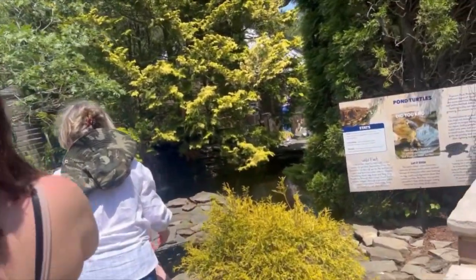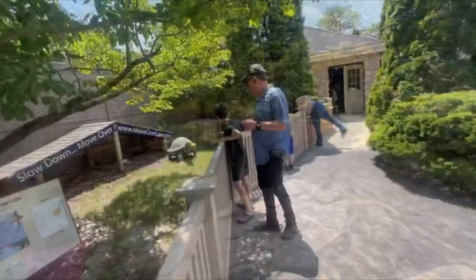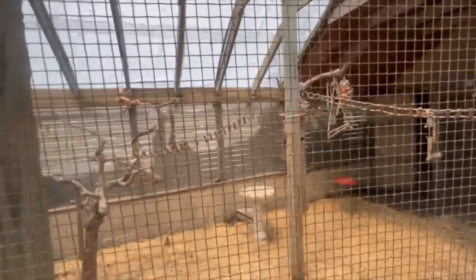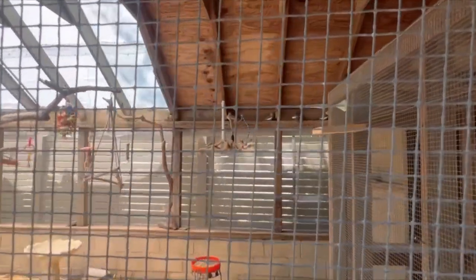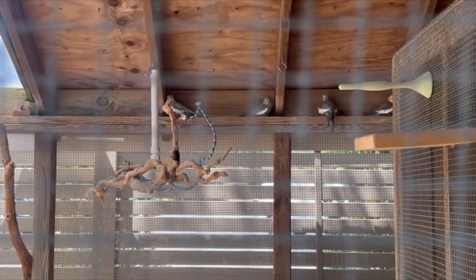This is a turtle pond. Do you see anyone here? Oh, I didn't even see any turtle. Okay. And there's a little parakeet aviary. There they are. You can buy these guys at the local pet shop.